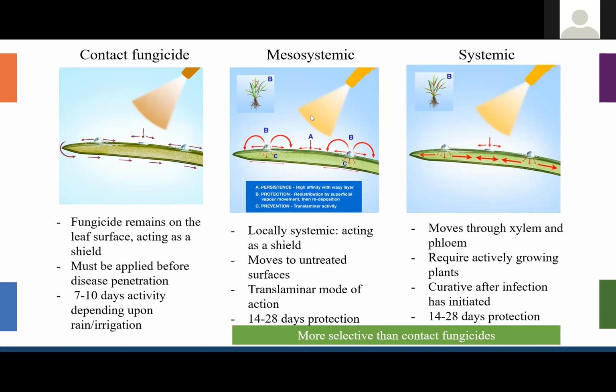In case of mesosystemic fungicides, once applied, they are locally systemic. So it means they just penetrate a few cell layers on the leaf, as indicated in this diagram, and it moves to untreated surfaces, but to a shorter distance only. So in general, if you apply it as a foliar application, then it has translaminar mode of action, and the effectivity period is between 14 to 28 days based on the pathogen and the environment.